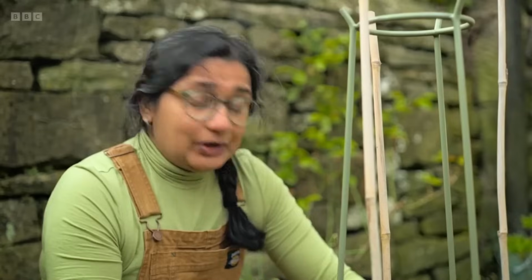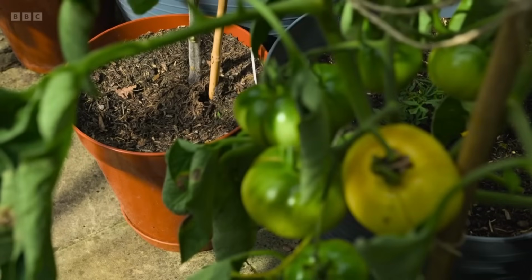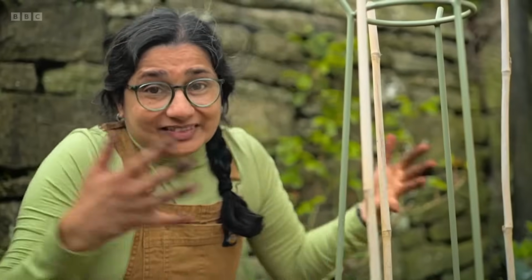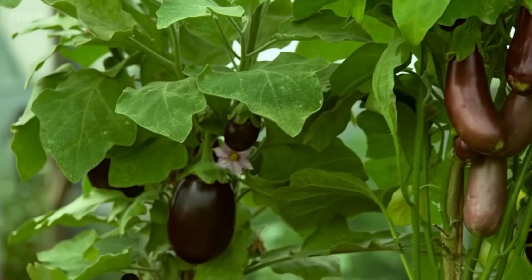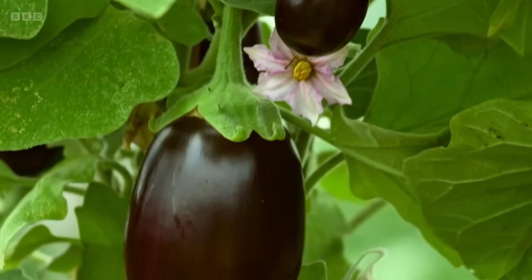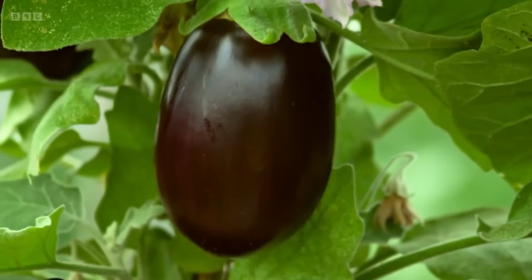This year, I'm going to grow my tomatoes, yes, outdoors, but all in pots. And that is something I've never done. And so let's see what happens. But the other thing I want to grow outdoors is my aubergine. There is one variety, Black Beauty, which I know will do well because it has been bred in this country. So fingers crossed, those aubergines are going to produce a lot of fruit.